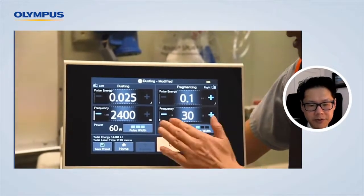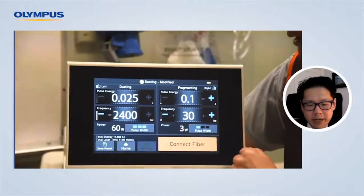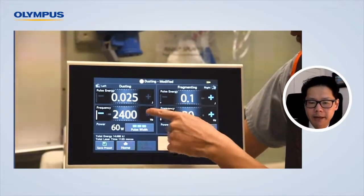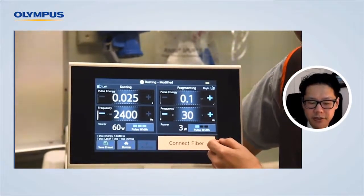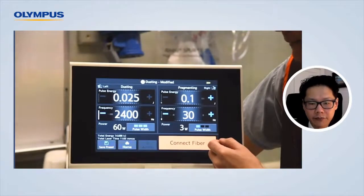And there are three pulse widths. There's the shortest, the medium, and then the long pulse width. And with that, you can have two different foot pedals and you can basically decide what you need to do for each stone.